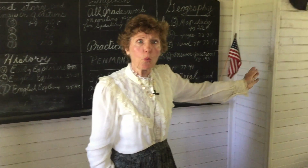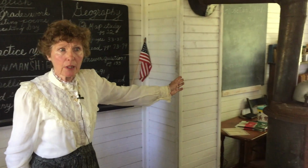Now, in contrast to that, on the other side of the room, we have a slate board, which actually writes clearer and erases better. But that has some information on it concerning the school. The school was built in 1870. It was District Number 6 here in Hamptonburgh. And it was in school from the 1870s, shortly after the Civil War period.